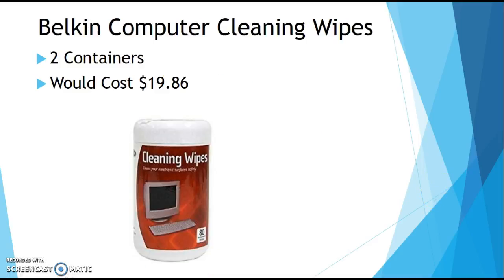Next, we'd have Belkin computer cleaning wipes. I would like 2 containers, and that would cost about $19.86. I would use the computer cleaning wipes to clean the iPads after every day. Once the students have gone home, I'd clean the iPads and get them ready for the next day's use.